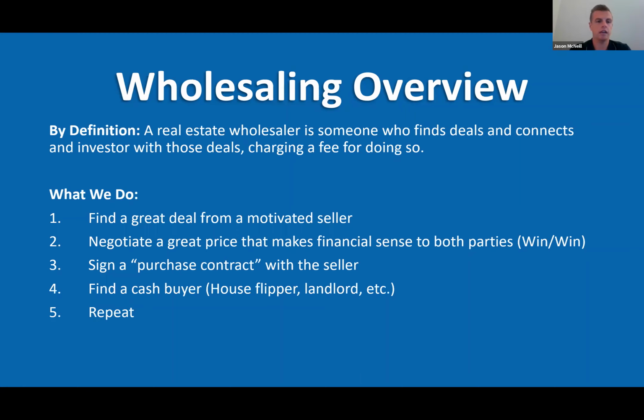So as you saw in our last slide, since the beginning of 2019, we've purchased about 113 houses now, and we don't see why we can't double that in the Calgary market.